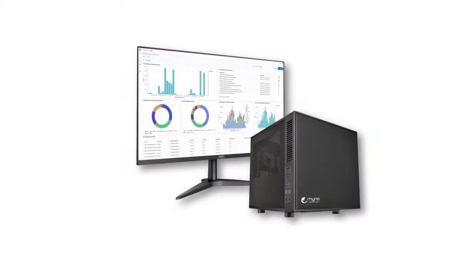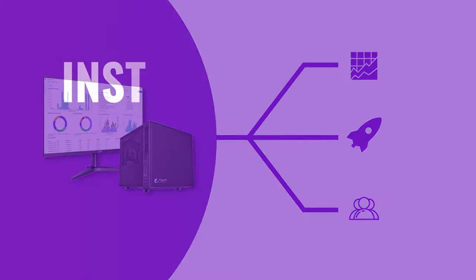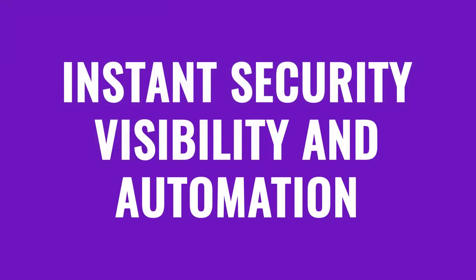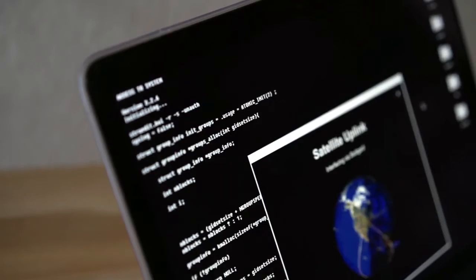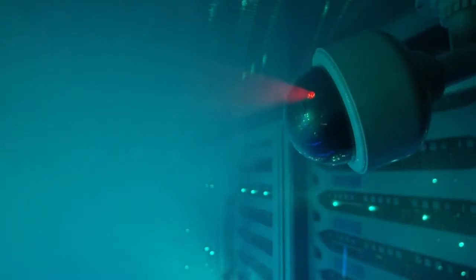RhynoGuard is a server appliance that connects directly into your network. It's quick and easy to deploy and gives instant security visibility and automation. IT managers no longer need to investigate every alert, saving them countless hours.